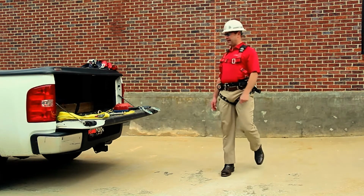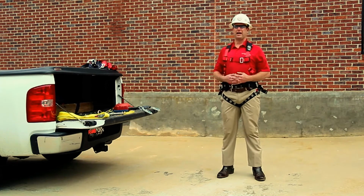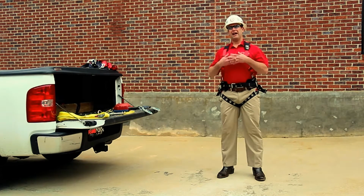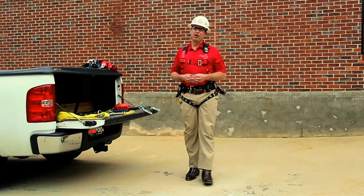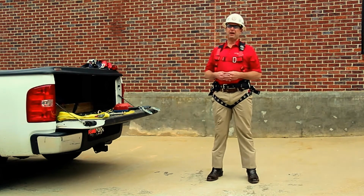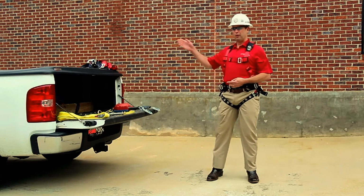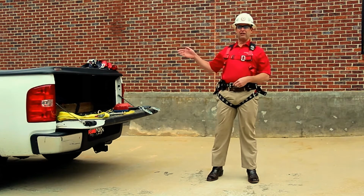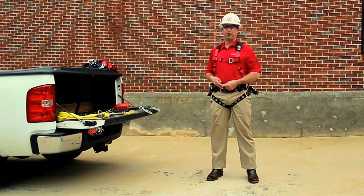Now, that being said and done, the first thing that you need to do when you decide that you're going to use fall protection is find an anchor point. Now, that anchor point, by the OSHA requirements, must be rated for 5,000 pounds of dead weight. 5,000 pounds, that's the weight of that truck. If it cannot handle the weight of that truck, you have no purpose whatsoever tying off to that anchor point.